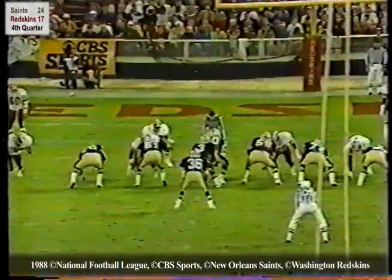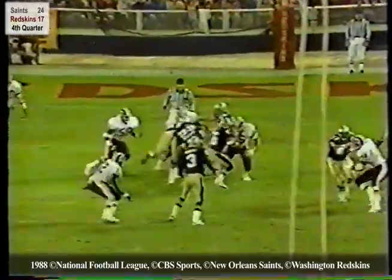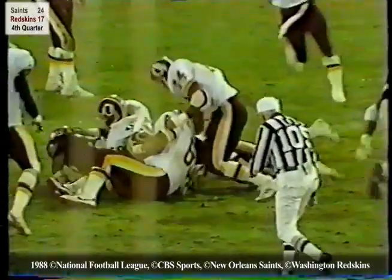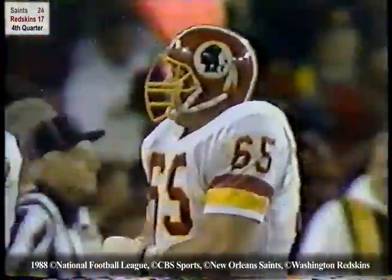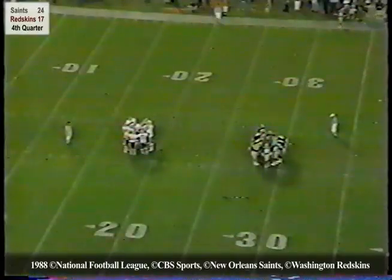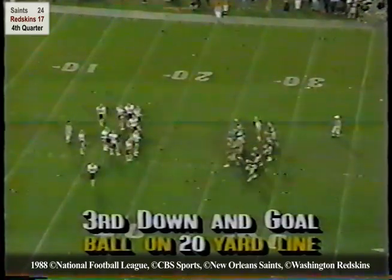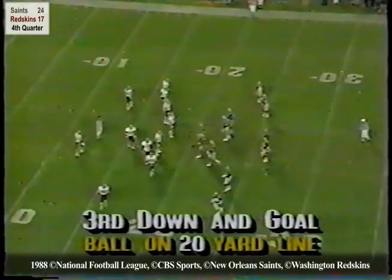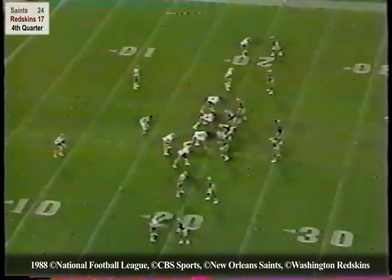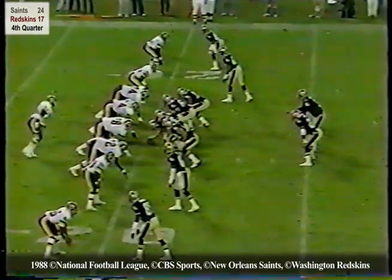Redskin defense is getting fired up now, and again, I think they have to. I think they not only have to stop him here on this next down as they did on the last two, but maybe on this play, third down, maybe knock him out of field goal range. Maybe try something a little drastic to knock him out of field goal range because they're down seven. They can tie with a touchdown. If the Saints get a score here, then they're going to have two scores. Third and goal, and they're back at the 20 after that last loss.